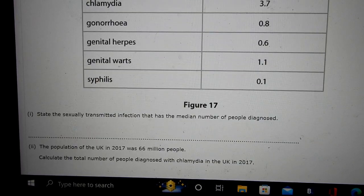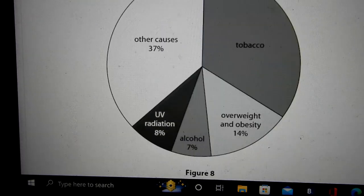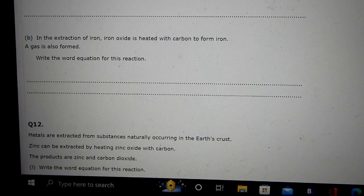Here we go. Oh, okay. Sorry, that's where my draft went a little bit wrong. Anyway, I've already done those guys.